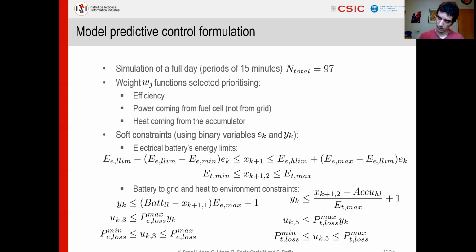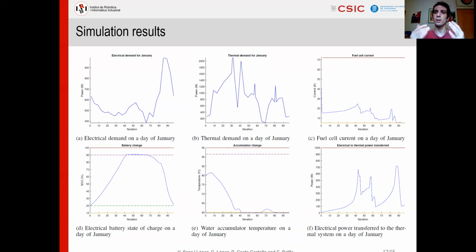Finally, switching from one system to the other in terms of battery and the accumulator is done using constraints, using binary variable y sub k, the same thing we did in the previous electrical battery energy limits, in which we used a binary variable which was a sub k. And this is done so that we can use the energy from the grid if needed, or release heat if needed, and so on and so forth. So once we've done this, these are the first results we present.